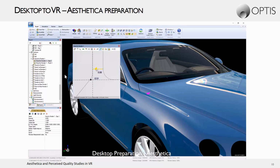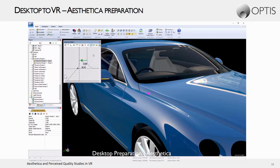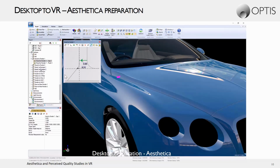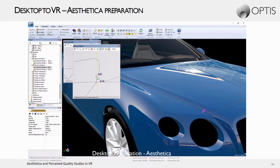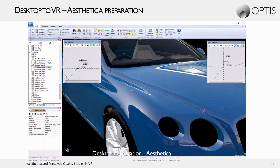And based on that basic model, the nominal model, we can then start to create measurements. And in this case, we've got this little purple square, which you can see on the model. And that's a cut section. Within that cut section, we've created two measurements. We've created a gap measurement that measures the distance between, in this case, the hood and the fender. And we're also measuring the flushness between these components as well. So within that section, we've created these two critical measurements.